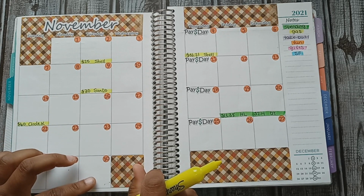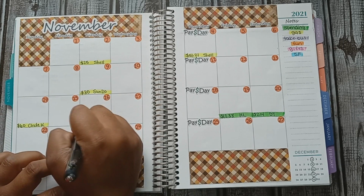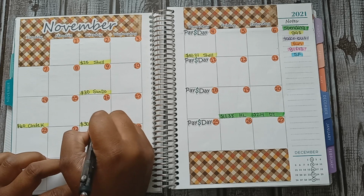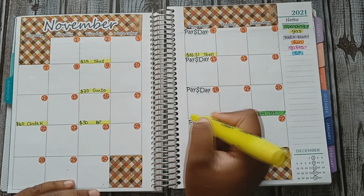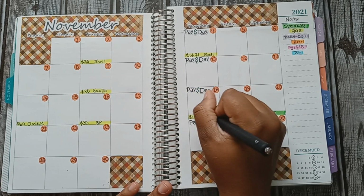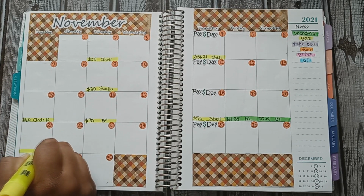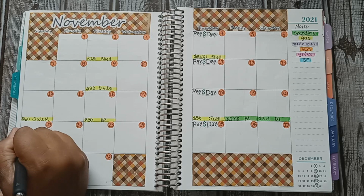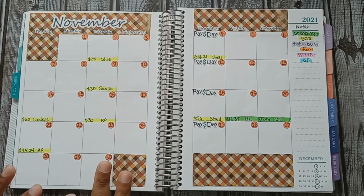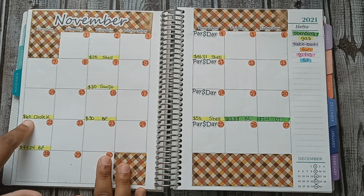So the next day was on the 16th. And that day I spent $30 and that was at BP. Next day was on the 18th. I spent $50 at a Shell gas station. And then the last day was on the 21st. And I spent $44.24 at a BP.